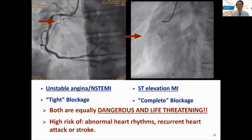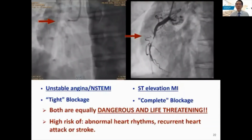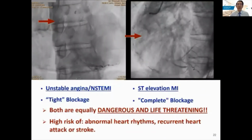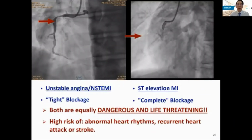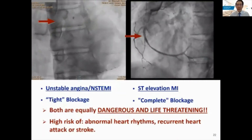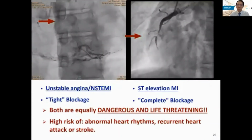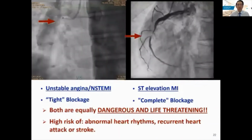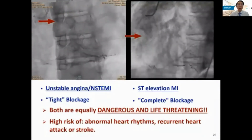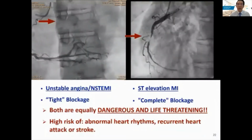small heart attack. On the right panel, the blockage is a little bit more severe, almost 100%, and this is a big heart attack. So is there a difference between the two? Well, very little difference. Both are equally dangerous and life-threatening and can potentially lead to death. Both patients are at high risk of abnormal heart rhythms, recurrent heart attacks, or stroke. So even though the left panel may be a so-called small heart attack, the risk of demise or death is just as high.